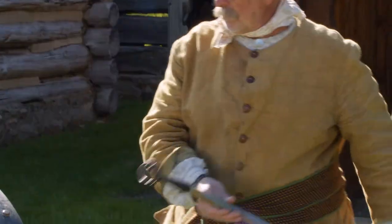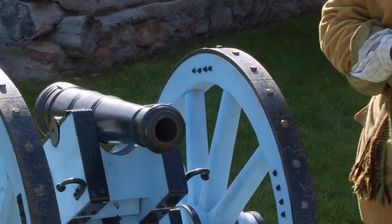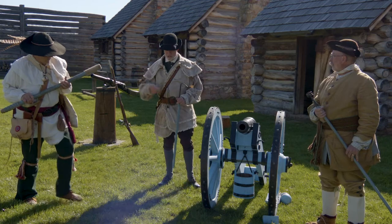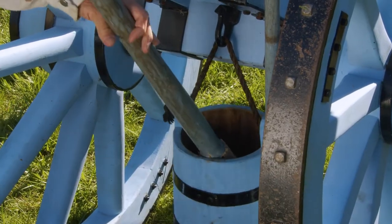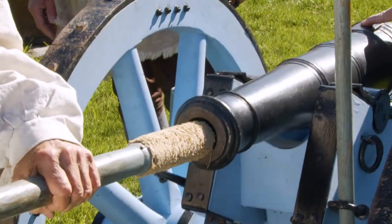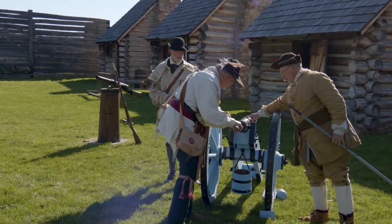My first object to do is have my wormer come in. He'll fish out any debris of the bag. My sponge will advance. He'll dampen his sponge. Yep, we'll keep the vent covered. Cleans out the breech of the gun.